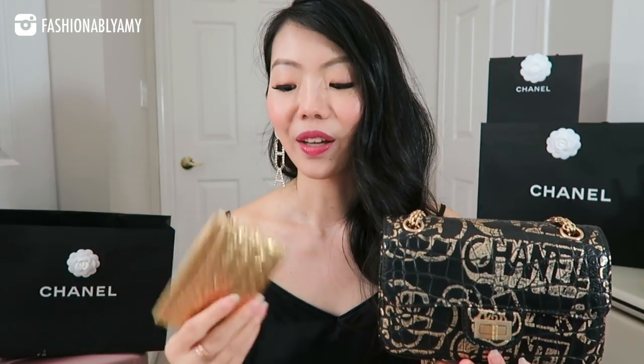Not to mention that gold is an auspicious color in Chinese culture. When you get a wallet or anything that has to do with money in gold color, gold followed by silver followed by black are all auspicious colors as a wallet item. So this is a card holder, so technically it does house monetary items. So I'm loving the meaning behind it.